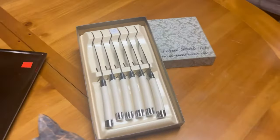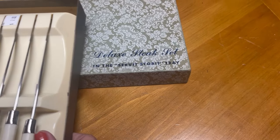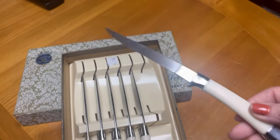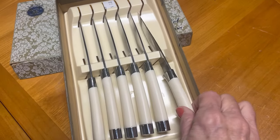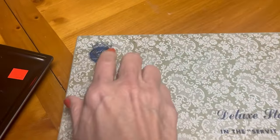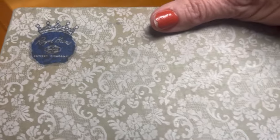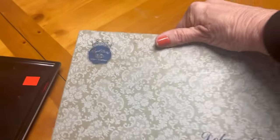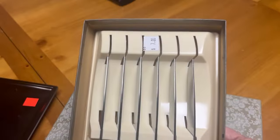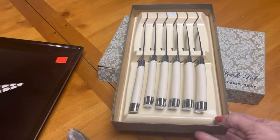Picked up these knives. Honestly, have not found them. A deluxe steak set, serve it, store it tray with the tray. They're very sharp, really, really nice knives. I would guess 60s or 70s, before scanning codes. It is Royal Brand Cutlery Company. So, haven't looked it up yet, because if it's not valued at a good resale value, I could use a good set of steak knives. So I picked those up as well.